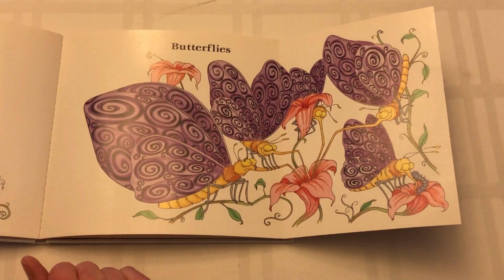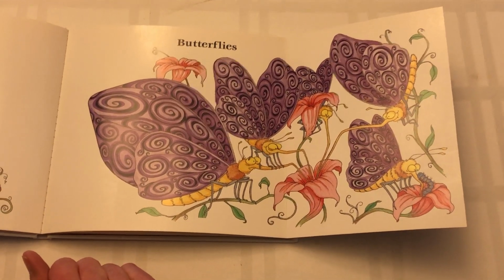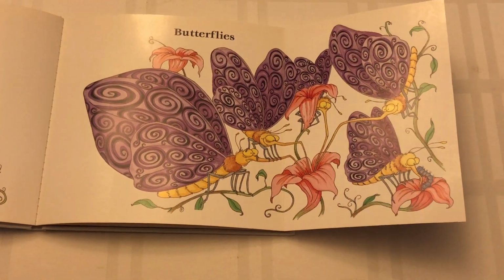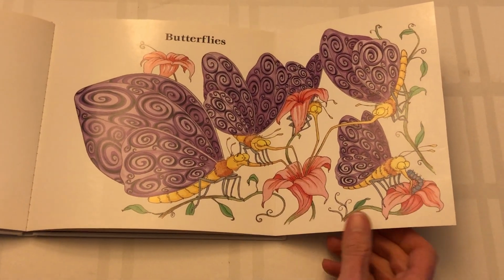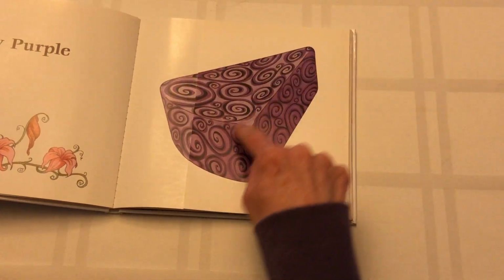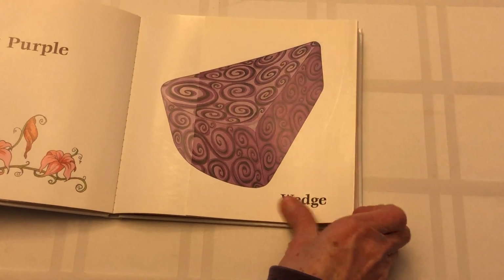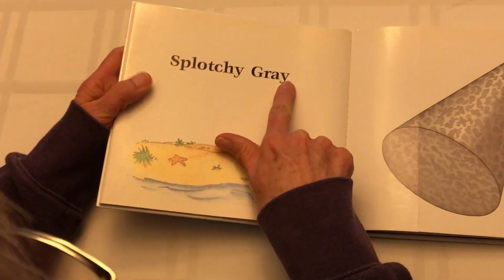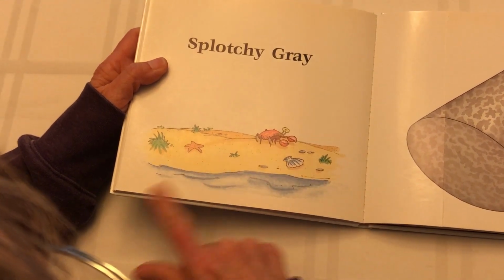Can you tell how many butterflies there are? 1, 2, 3, 4, 5. And another caterpillar. This is called a wedge. It's kind of a triangle shape, like a wedge of cheese. Wedge. Splotchy gray. Where do you think this is?